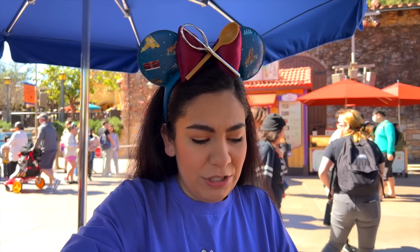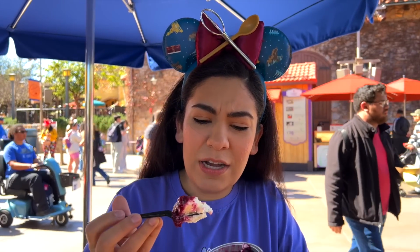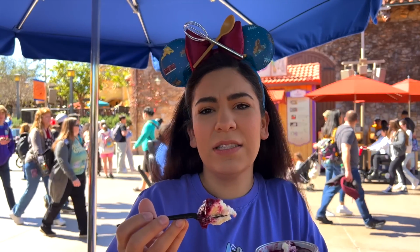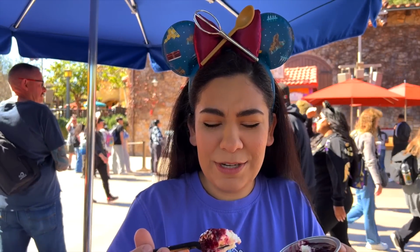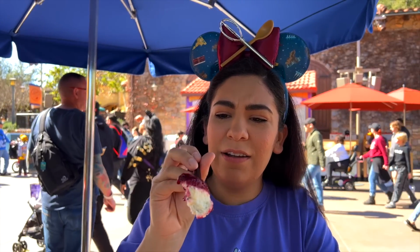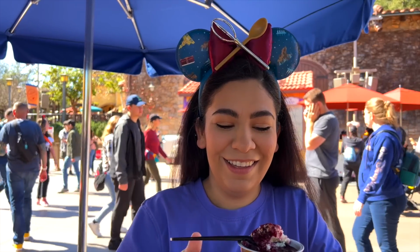Oh, it's already kind of dense, I would say, just digging your spoon in. I don't know if there's a crust on there. It looks like there's crust, but it looks like it's stuck on the wall. So, a thick layer of jam and cheesecake.